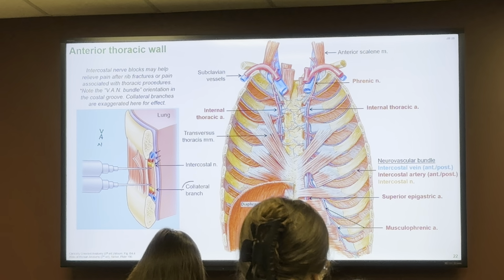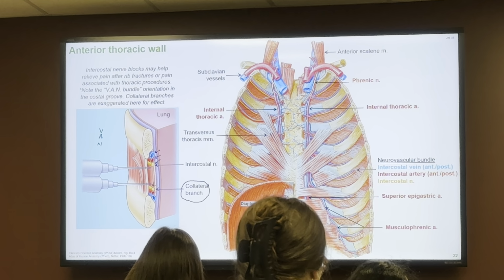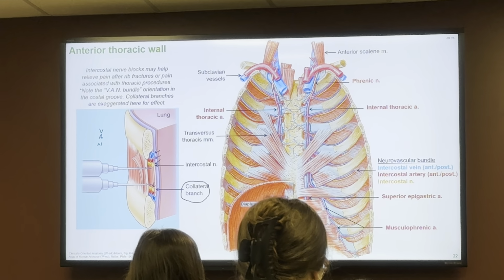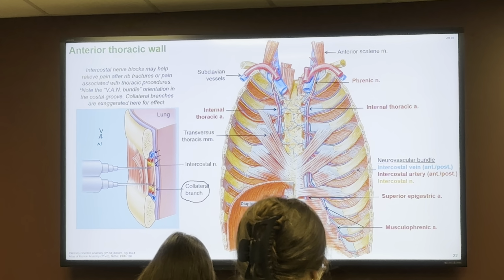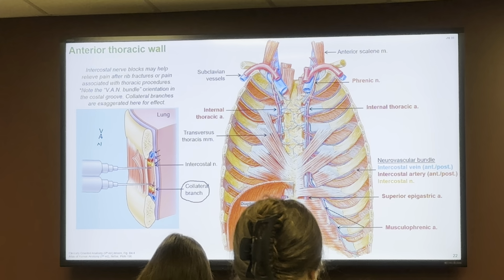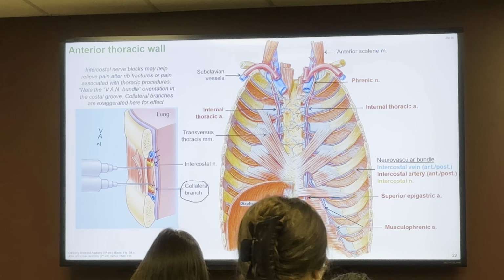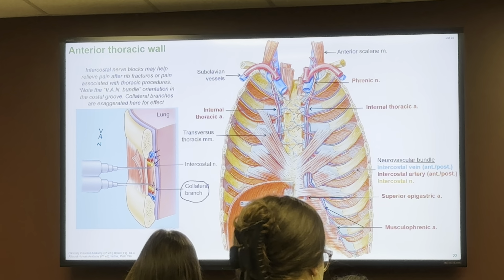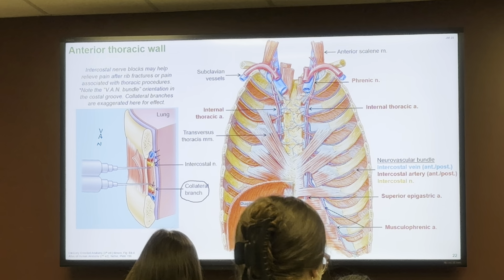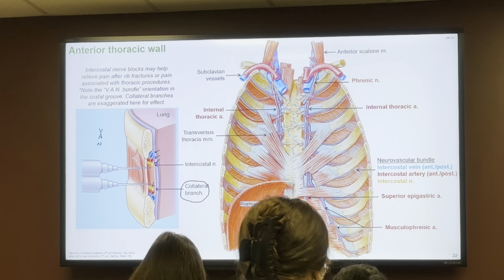These do give off collateral branches, and I hate they even put this in here because they've drawn this thing the same size as the other one. Collateral branches here are extremely small. They're almost irrelevant. I wouldn't sweat them too much. The intercostal nerve, as you see it labeled there, is about the size of a linguine noodle. It's a really big nerve. So if you're doing an anesthesia, they usually definitely try to get right under that costal groove. Does that make sense? You're going to hit that nerve.